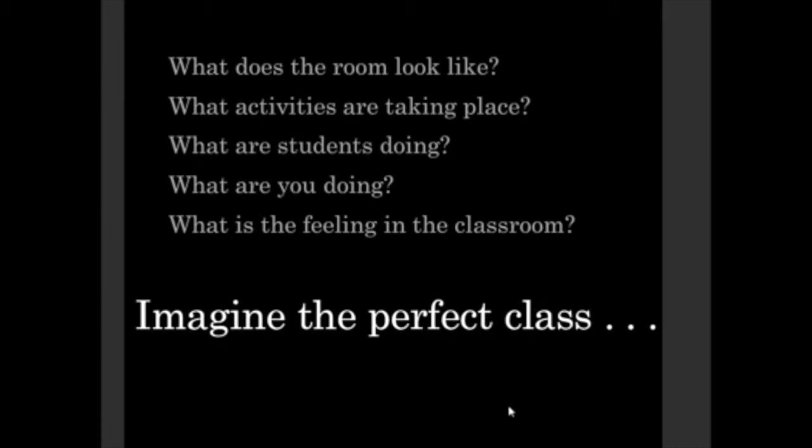And as language teachers, that's really our ultimate goal, is to really get students to speak. And to be honest with you, when you talk to your students, that's what they really want to do, is be able to speak. All right, I want you to put aside that paper, those ideas about your perfect class, and we're going to come back to it a little later.